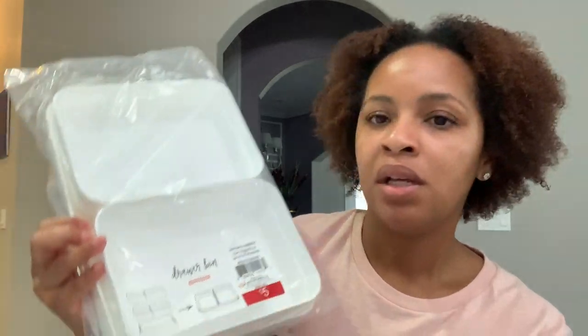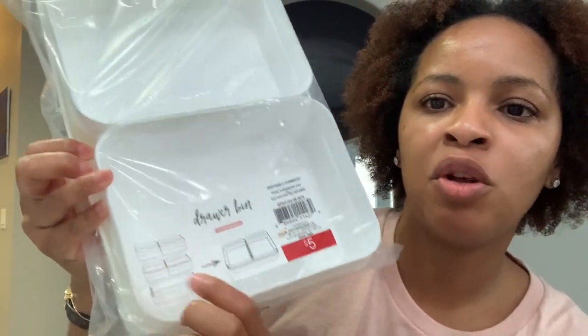And then also from the dollar spot, I saw these, and I'm going to try these in my makeup drawer. This is a set of 5 bins. It has 4 of the smaller bins and then one larger one. I'm hoping these will fit in my makeup drawers because I am planning on decluttering and reorganizing my makeup. And if they do fit, I'll probably go back and get some more.